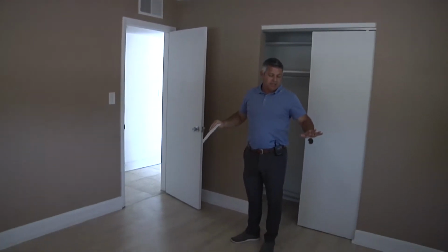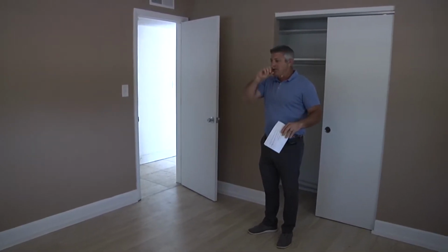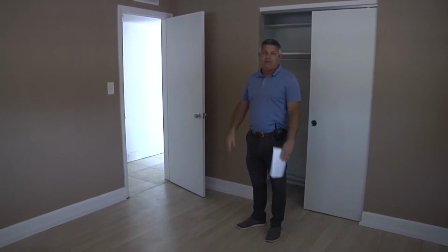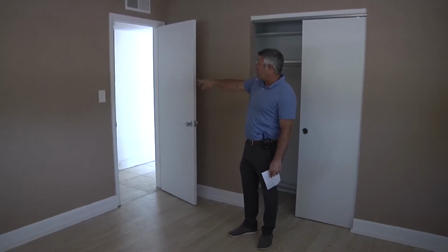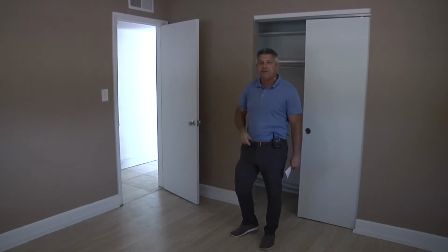The AC, like I said, is 2015. We got here probably about 30-40 minutes ago and turned down the AC in this house, and it is beautifully comfortable in here as well. So now let's go out. We're going to go back into the hallway. You're going to have a couple closets, your bathroom, and another bedroom off to the left. We'll show you that bedroom next, and we'll see you there.